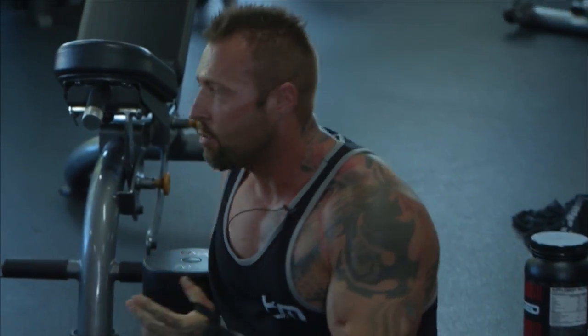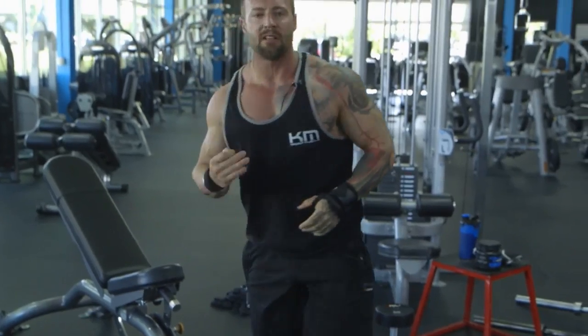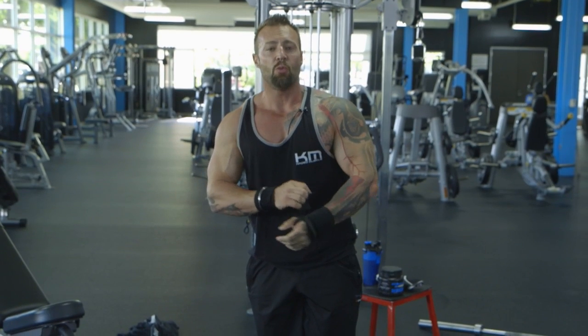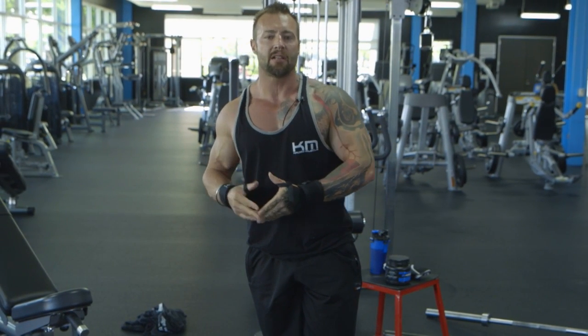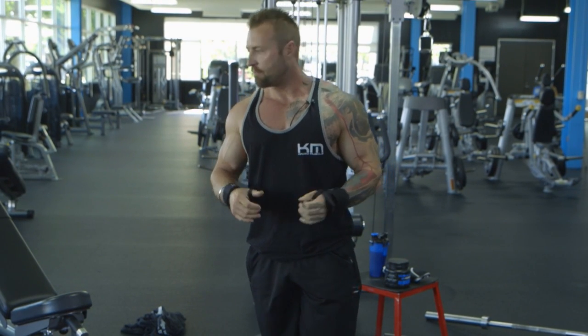Now the main thing is when you're doing these exercises, of course, you're going to use repetitions and numbers as a gauge, but you should be working to absolute failure. Failure meaning you cannot do one more repetition even if you wanted to. What that does is take your muscles out of their comfortable environment, makes it uncomfortable, and the way it has to adapt is by getting stronger and growing bigger.